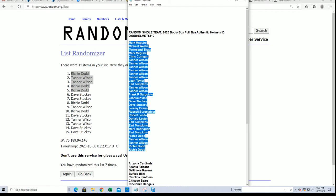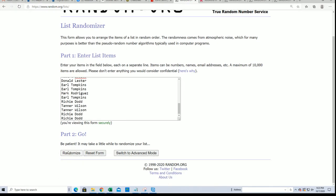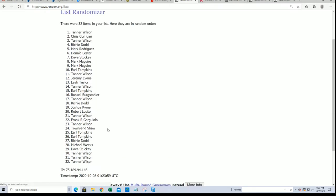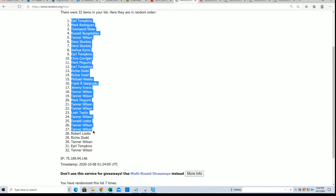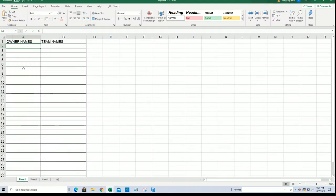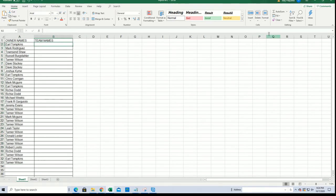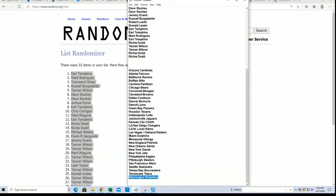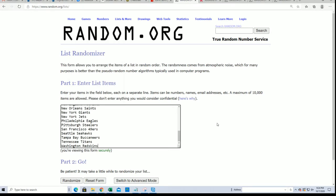And so let's find out who gets what team in the break. We're going to be randomizing the list here. Owner names seven times. Teams seven times. And we'll see who gets what team. So here's the lucky number seven. The first list is finished going through. Team name random. Seven times.